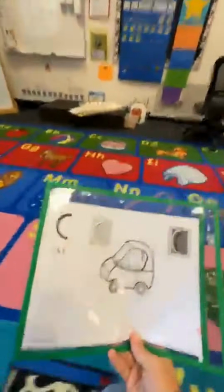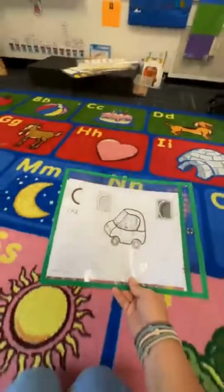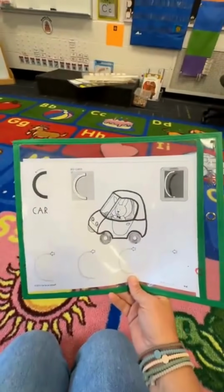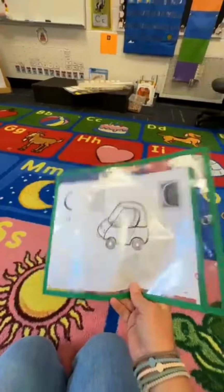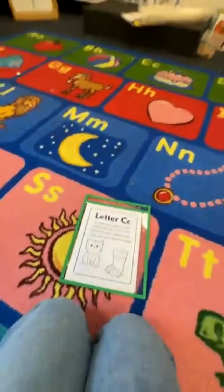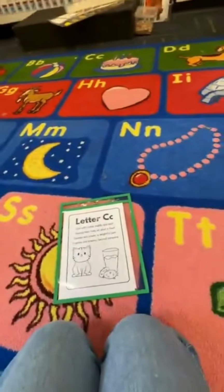That's one of the Handwriting Without Tears pages. So these are just some of the things I can pull out when I'm doing my letter of the week. If you watch my videos, they're different. Every week I put in new materials so that they're always excited to see what's new. So we have our letter poems where they can circle all of the C's.